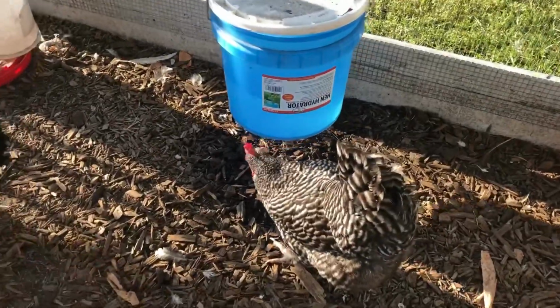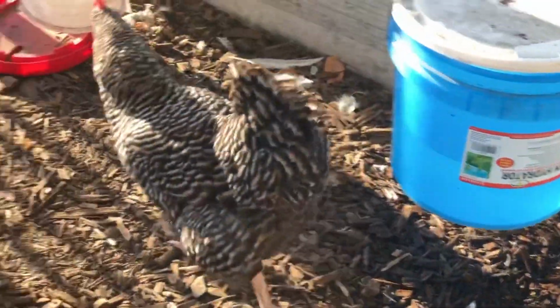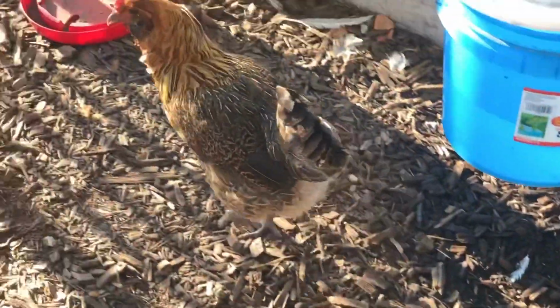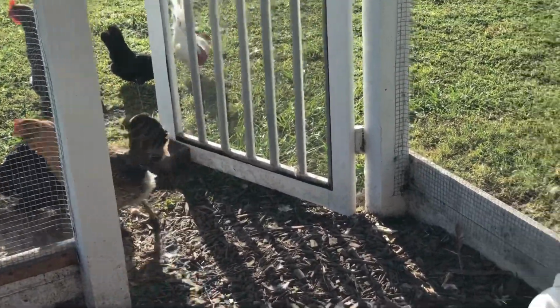You see how those chickens push? See how it gets water out of there? Let's see if we can watch one of them get water out. It's pretty cool. It's one of our roosters. He's a big and fluffy rooster. This is one of our hens. She lays beautiful blue-green eggs. She's called an Easter egger.